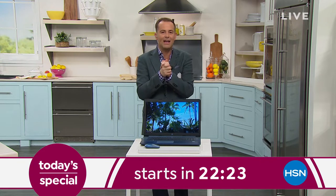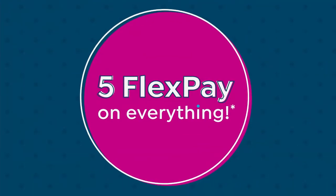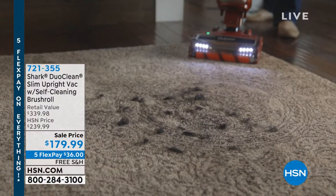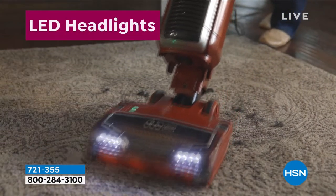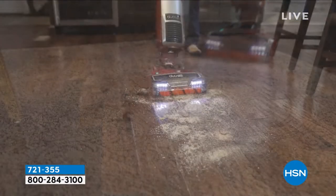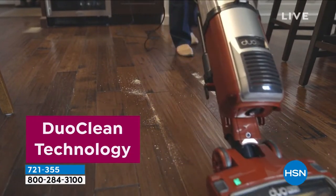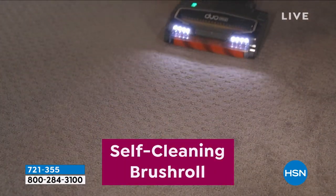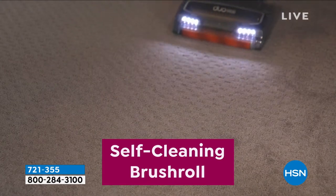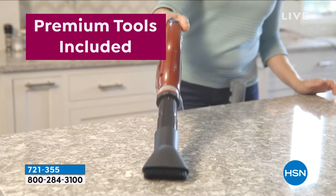Okay, I'm gonna head over this way because our finale for this hour is a good one. If you've been meaning to get a new vacuum cleaner, if your vacuum cleaner is letting you down, if it's too hard to handle, too heavy to handle, if it's just not picking up like it used to, if you're fed up of replacing the bags, what about a Shark? Talk about one of America's sweetheart companies. Shark continues to be one of the most well-reviewed brands here at HSN and around the country.